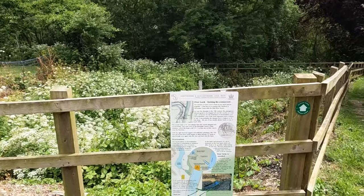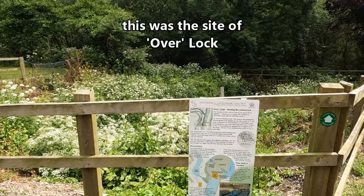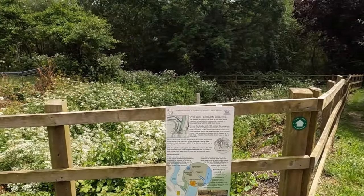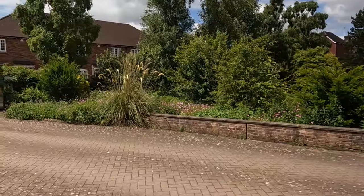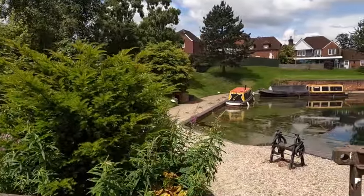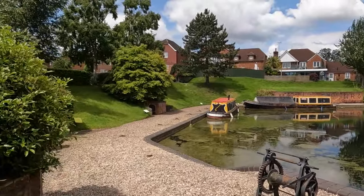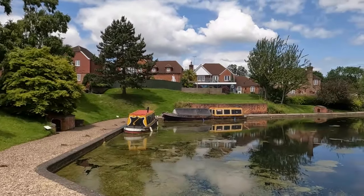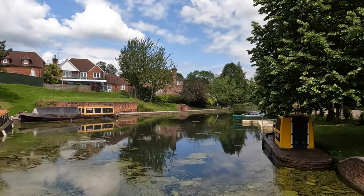There's a sign there from the Canal Trust. This is the remains of a lock, and this is how boats used to connect through the lock to the River Severn. Very pretty and picturesque around here. Some lovely houses, gardens, and they've got this beautiful canal basin in front of them. And as soon as I start to say that, somebody starts using a power tool. But it can't detract from how pretty this is. Beautiful.